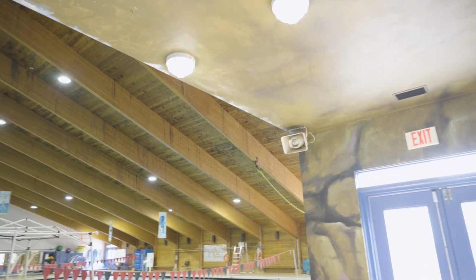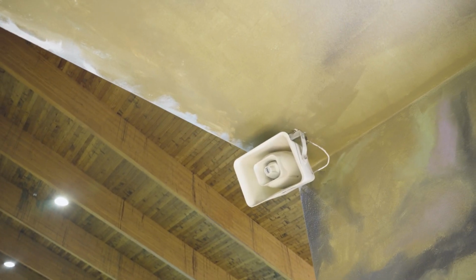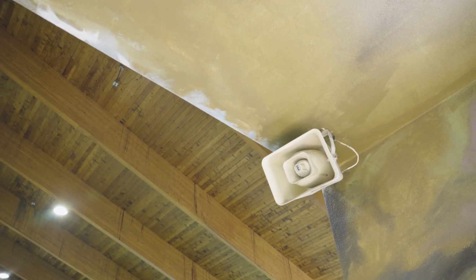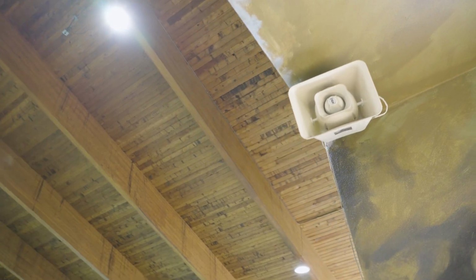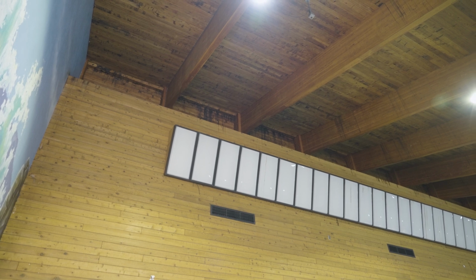The stereo system is obsolete and doesn't work. So we just got a little Bluetooth speaker on the deck that they use, which is working good, but there's no facility PA system, so that if there was an announcement or any issues, they can't broadcast that through the facility as well. There's no sprinkler system, so it's all wood construction.